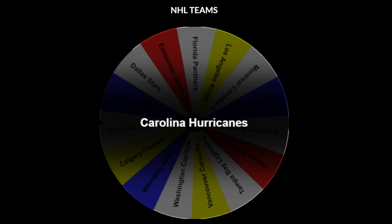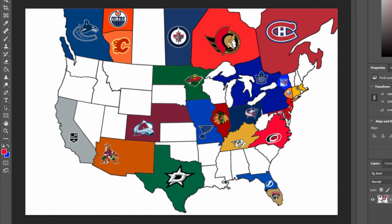Moving all the way over to the other side of the map, the Carolina Hurricanes are going to be attacking next. Since this team's going to be heading directly north, they're just going to be claiming themselves a free state.